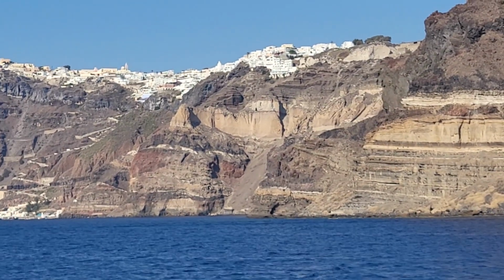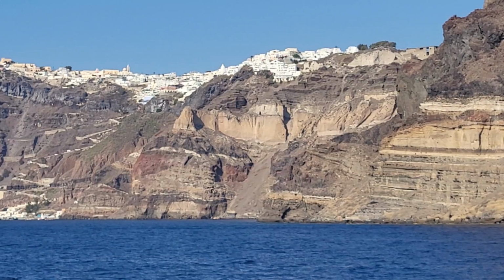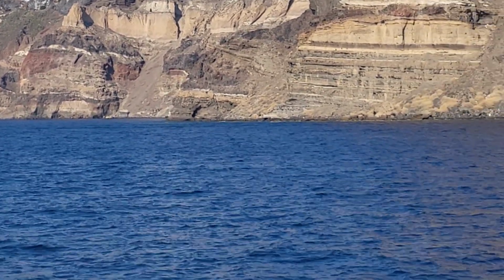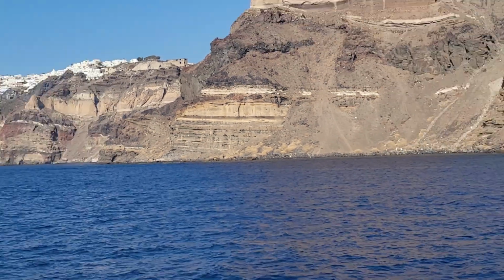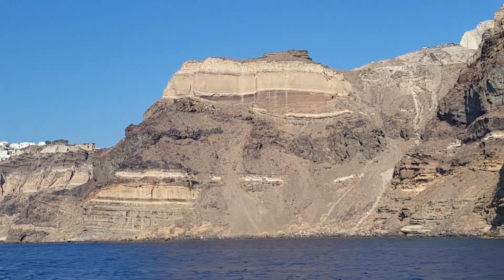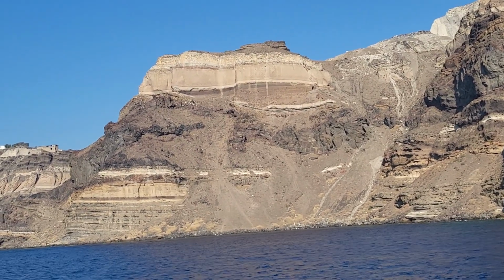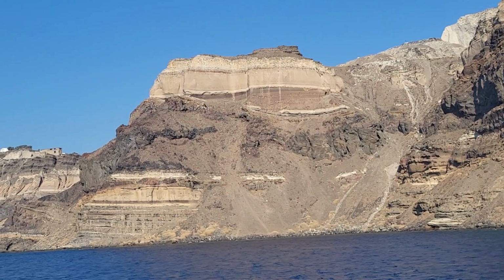Weather's nice here. It's probably about 85 degrees Fahrenheit. Look at all the layers up here. You know, the sun is pretty old when you get layers like that.